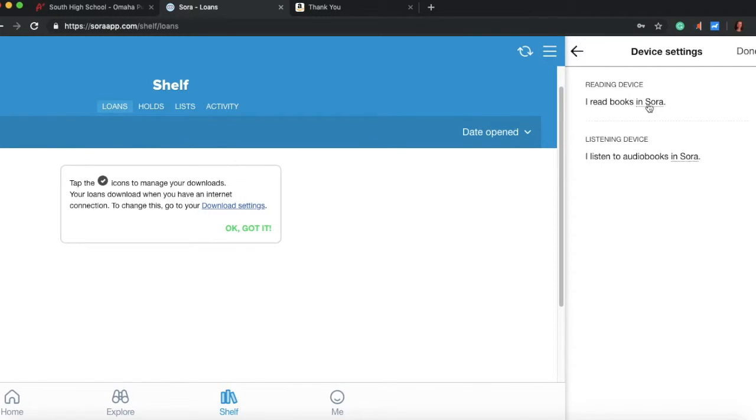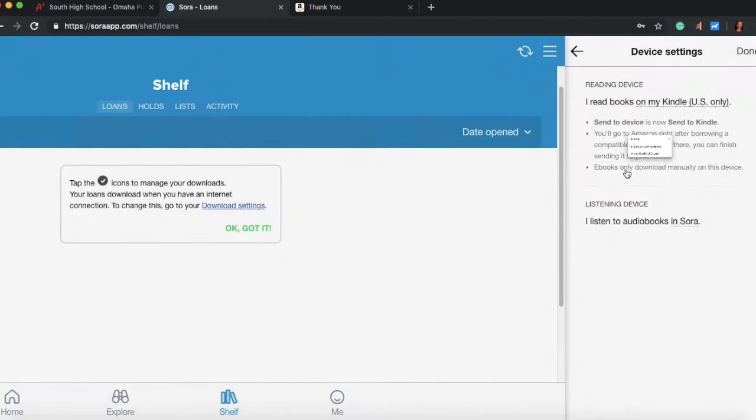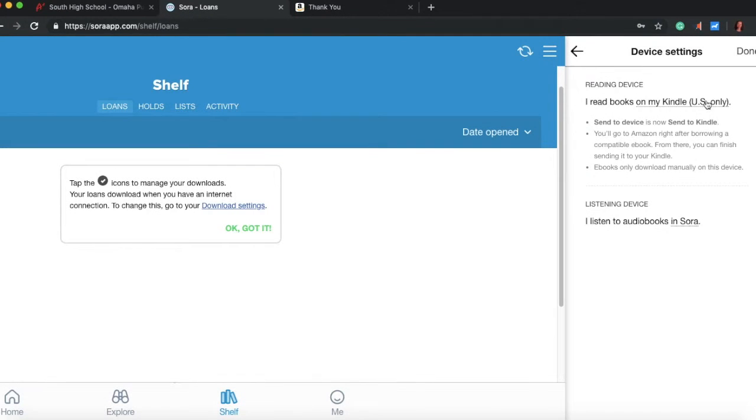To read ebooks on Sora, you can either just read them on your desktop. If you want to read in Sora on a different device, say a tablet or a cell phone, you can click on that on another device. You also can read as a Kindle. Once you click on that, it's going to explain how to download your books to your Kindle. For our listening devices, we only have two options, in Sora or in Sora on another device. Once you are done with those settings, go ahead and click Done.